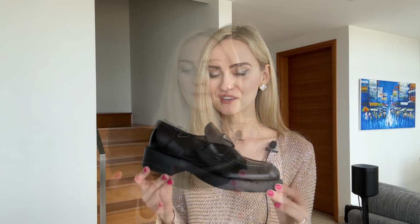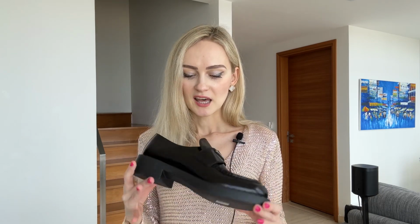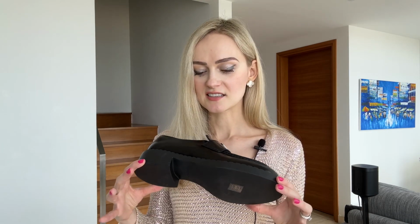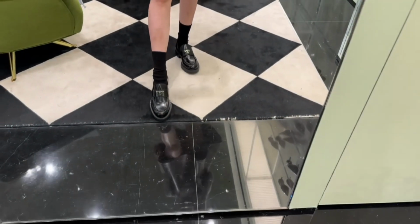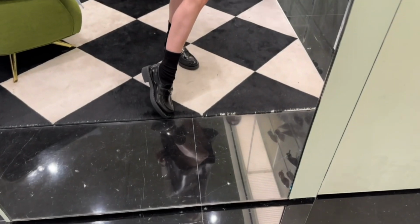My first impression of this, they feel quite comfortable. Otherwise I would not buy them, and they seem quite durable. I typically walk quite a lot, and it's very important for me to wear comfortable shoes, so I think these ones will be just perfect. Let's see, I'm gonna wear them for a while, and maybe I will post a review of how I still feel about them. And this is how they look on me with the black socks.